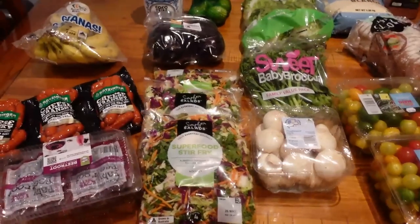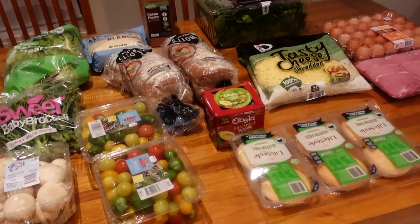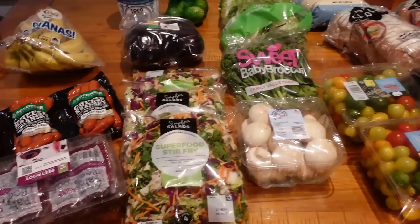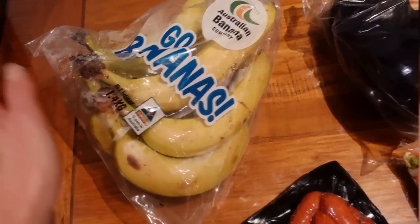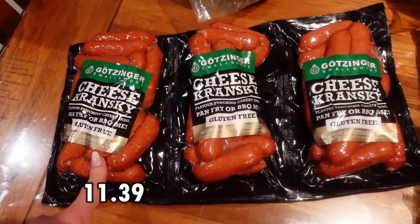Okay. Right, I'm home and here is the Costco haul. This is sort of my off week, so I'm just getting the real essentials that we've run out of, and a few different things actually. Let's have a look. Well, bananas are very usual, so I got bananas. These are very usual also, so I got those.